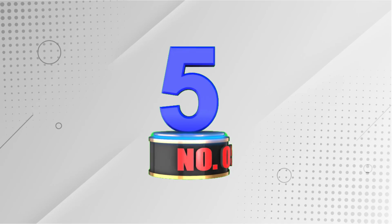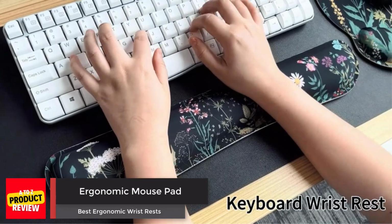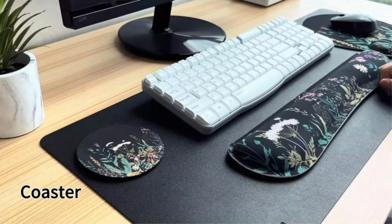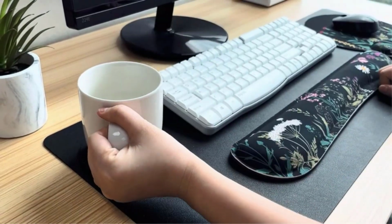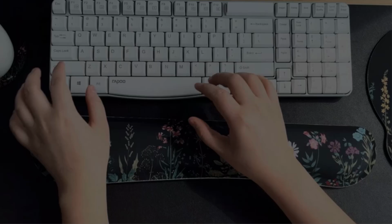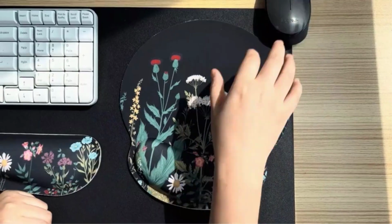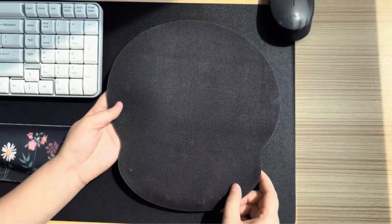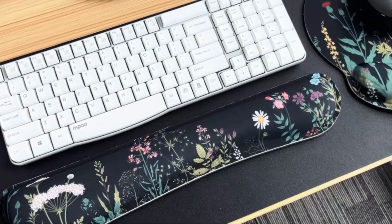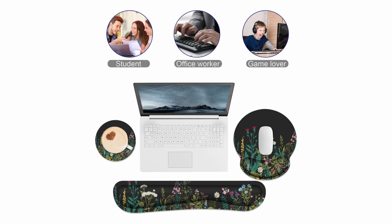Number 5. Ergonomic Mouse Pad. The Ergonomic Mouse Pad Wrist Support and Keyboard Wrist Rest Set is designed to keep your wrist in a natural and comfortable state while typing, gaming, or using the computer. The soft breathable lycra material and raised memory foam provide comfort and pressure relief, while the anti-slip rubber base keeps the pads in place. The set comes with a keyboard wrist rest, mouse pad with wrist support and coaster, fitting most mouse and keyboard sizes. GJGOO offers a 1-year free replacement service on the wrist rest.